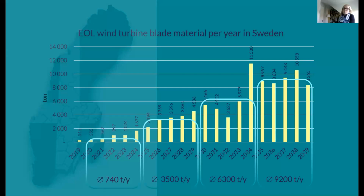And of course, I think what we know now, we can all expect that this increasing trend will continue as we are employing more and more wind turbines in our energy systems in order to be renewable and in order to transition towards a fossil-free economy in total.